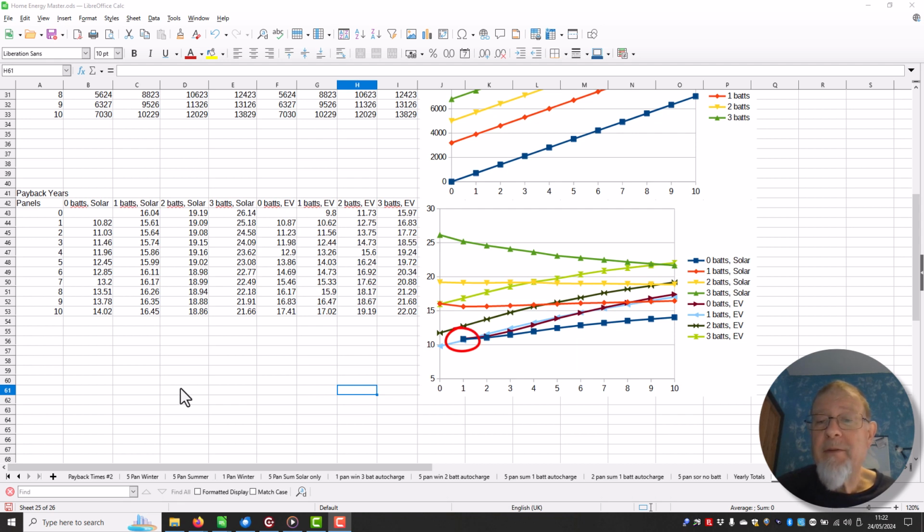So apart from that, we're looking for no batteries, solar tariff, and well, as few as possible solar panels. And the more solar panels we have, and the more batteries, the more our payback years go by, with our worst being 3 batteries and our solar tariff. Okay, in terms of payback years, realistically we're looking at 10 to 15.